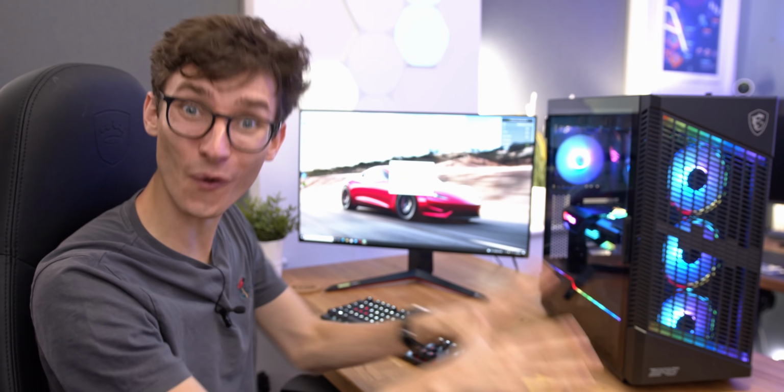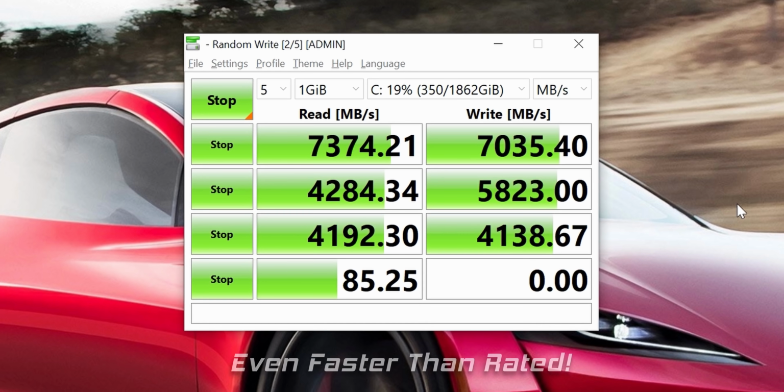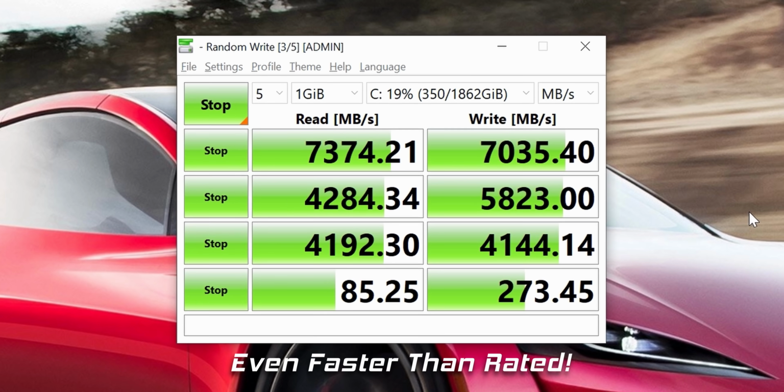Here we are then, all set up and ready to go. And something straight out the gate is that I'm actually now testing the speed of this SSD, and it is genuinely the fastest one I've ever used. But enough talk, let's jump into some games.